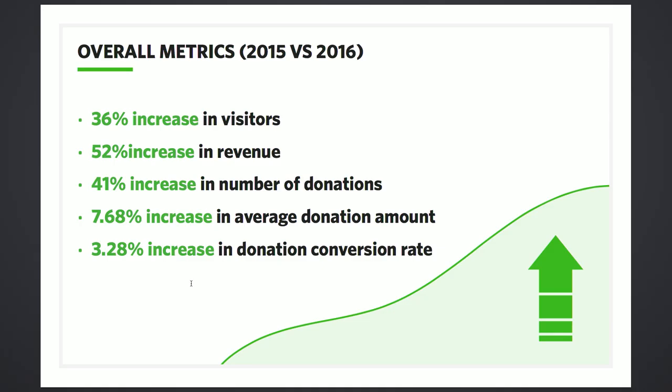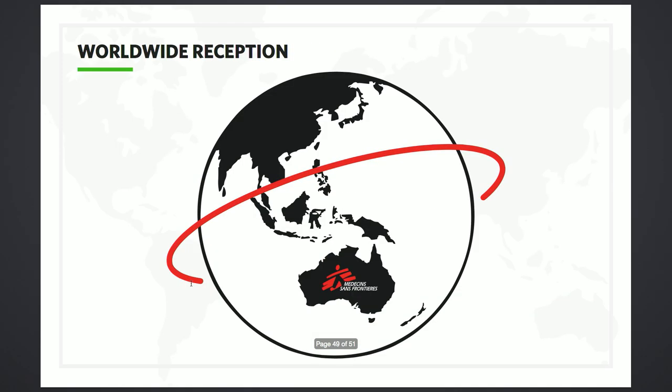So some metrics. Obviously there are other things that play a role in this, campaigns and things like that, but overall, a 33% increase in visitors. We had a 52% increase in revenue, which is pretty impressive. A 41% increase in number of donations, a 7.68% increase in donation amount, and a 3.28% increase in donation conversion rate. So that obviously made us really happy.